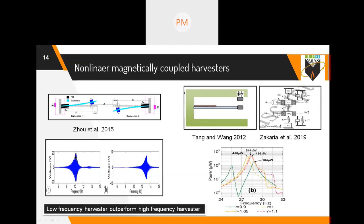and the one which has high frequency produces a lesser voltage compared to the other harvester. Similarly, we can see a lot of research. What they have done is, if you are getting less power from one of the harvesters, for example the high frequency harvester, there is no need to go for that harvester; we can use it as just an oscillator.